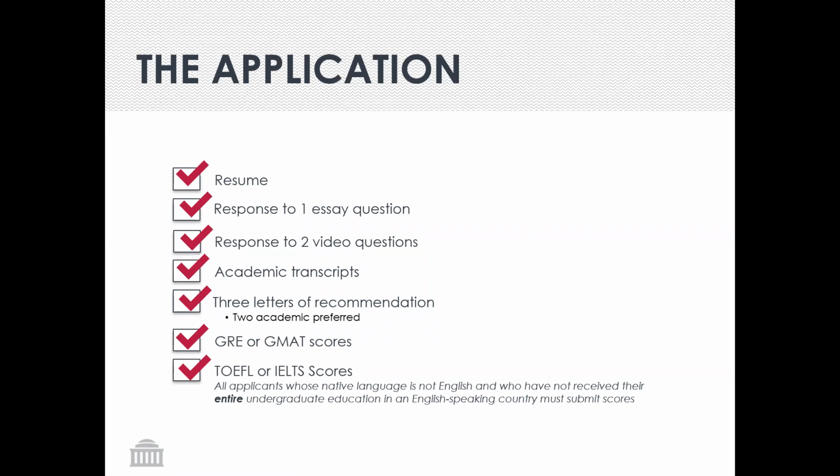This again just allows us to get to know you a little bit better and gives us an opportunity to see how you think on your feet. Again, general interest questions. It could be about current events, or it could be about your likes and dislikes. So again, no preparation necessary, nothing to be worried about there.